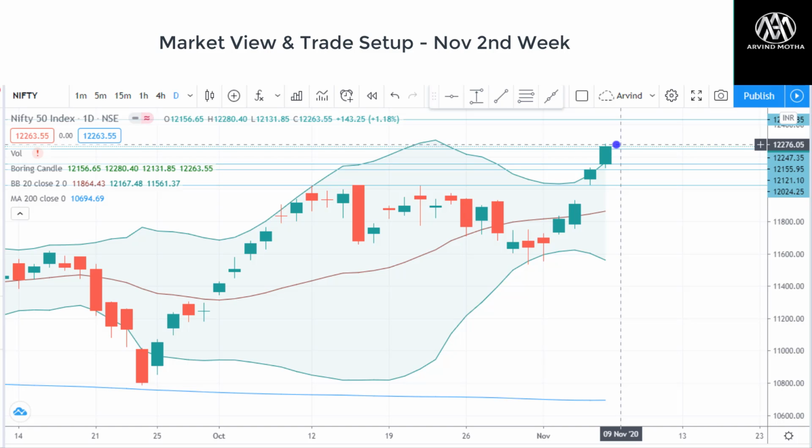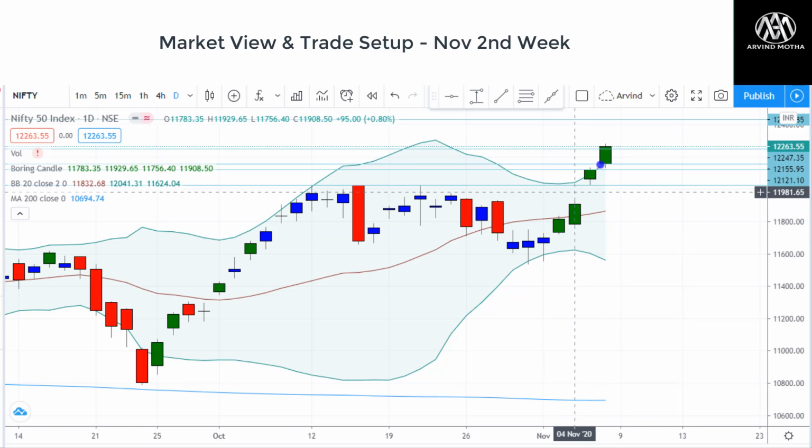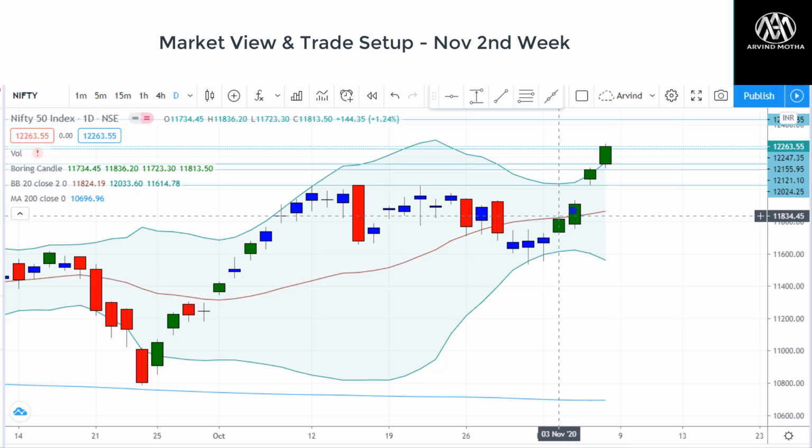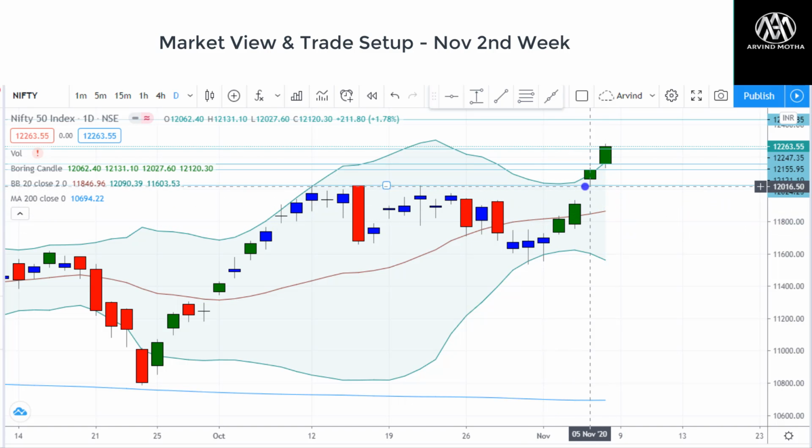The best way to trade a rally like this, like a 500-point move, is either you can take one position and keep trailing your stops, or you can take multiple trades. You buy here, you sell here. Again, you see it's a continued rally. Again, you keep buying and selling in short targets so that you don't miss the rally.